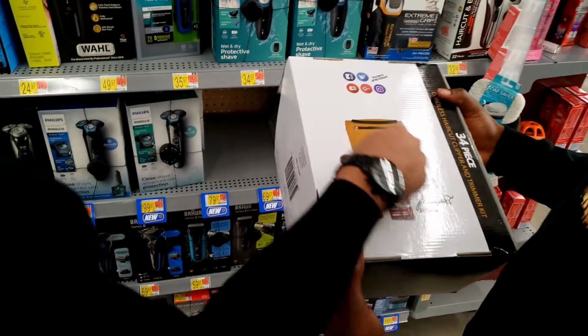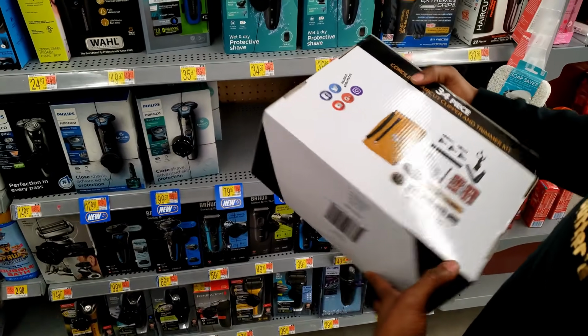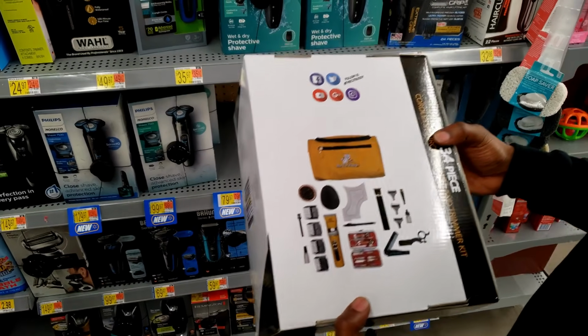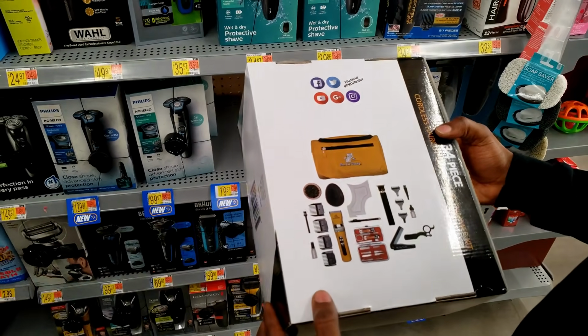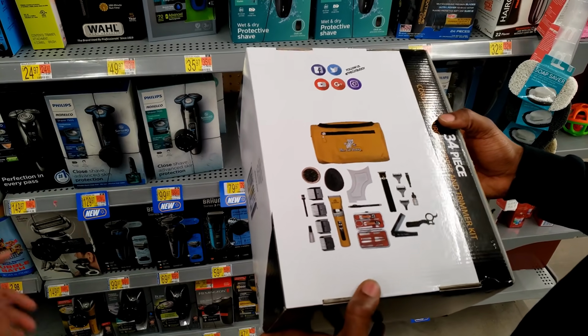Yeah, bro, you can get all of this for just $60, really. It's crazy. 34 pieces for just $60. That's the best barber deal right now on the market. I was literally on Instagram, and it was going crazy. Everybody saying, man, you got to get this package. It ain't nothing like it. I really was trying to get one, man.